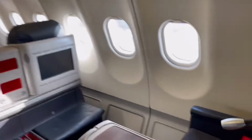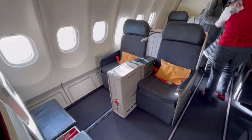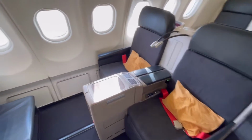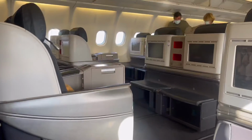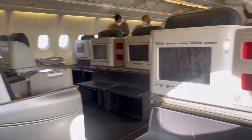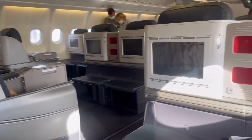Here we are boarding. This is the old business class configuration in a 2-2-2, but I personally loved it because, you know, it's going to go out of service very soon. It's very spacious, but it's definitely not the best if you're looking for privacy. But if you're looking to travel with a companion, it's great. And I just love the open concept that they have. But as you can see here, if you're trying to watch a show, the person right next to you is going to see it.